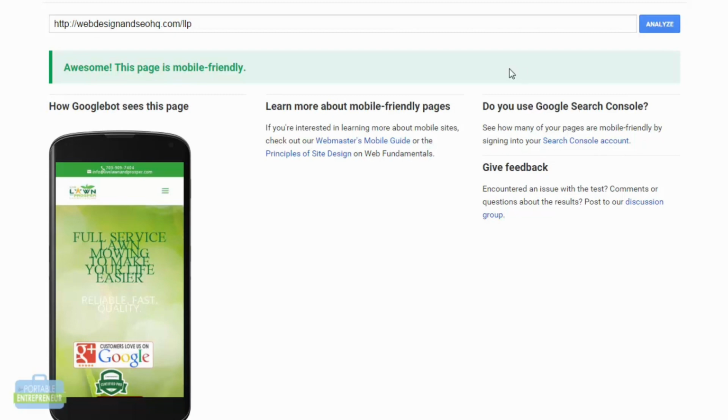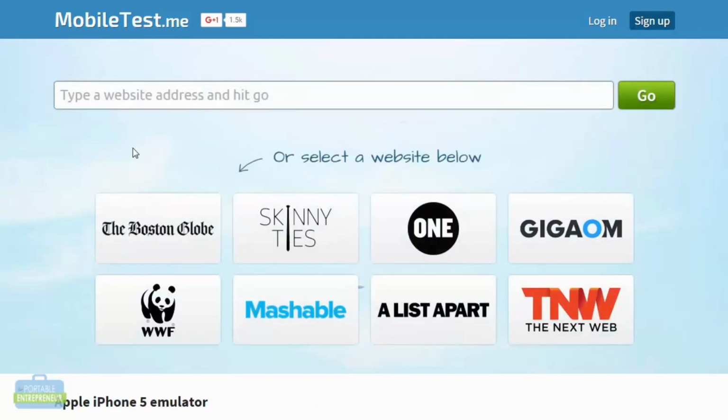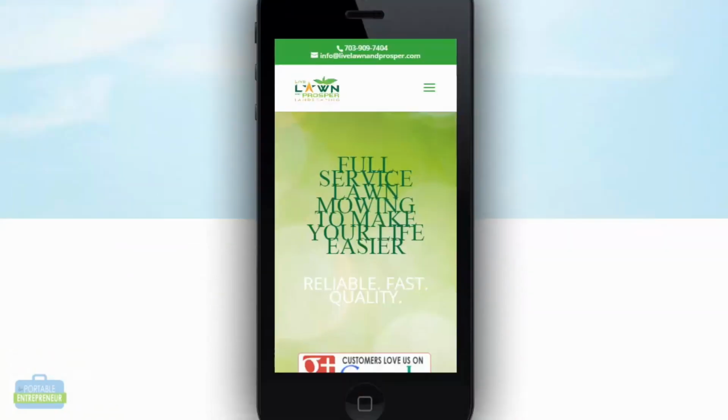But what I like to do is once I think I have the mobile version of the site complete, I can use a service like mobiletest.me. What this will allow you to do is insert your URL into some of the most common mobile devices and see how your website actually appears, since it can be a little bit different depending on the device that you're using. So I could insert my URL and click go, and it's going to actually pull up the demo of that.